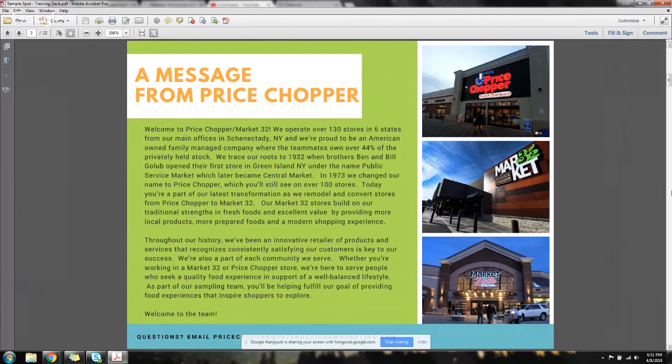We operate over 130 stores in 6 states from our main offices in Schenectady, New York, and we're proud to be an American-owned, family-managed company where the teammates own over 44% of the privately held stock. We trace our roots back to 1932, when brothers Ben and Bill Golub opened their first store in Green Island, New York, under the name Public Service Market, which later became Central Market. In 1973, they changed their name to Price Chopper, which you'll see on over 100 stores.